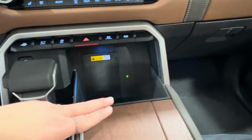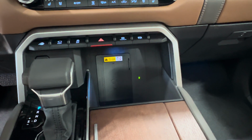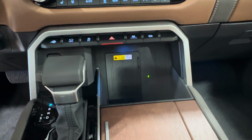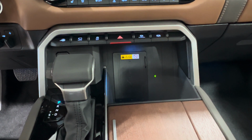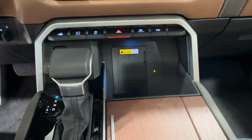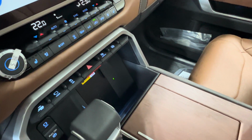Starting up front here, you'll find this black pad with a little glowing green dot. This is a wireless charging pad. It is compatible with all wireless charging devices. You'll find little bumpers both along the sides and bottoms of this, which ensures that when your phone is in that space, it's not going to go flying out when you're actually out on the road. This feature also means you don't have to worry about having charging cords in your vehicle at all times. You still have a clear line of sight to it for any notifications coming in and out, and then there's still plenty of additional storage space around there.